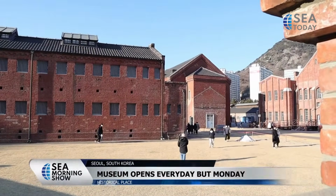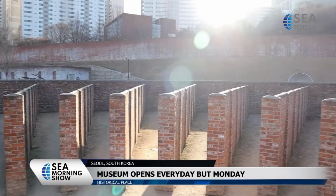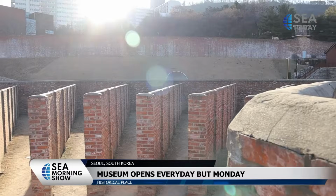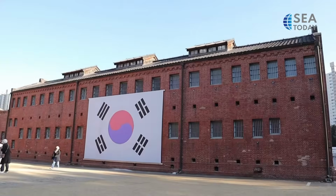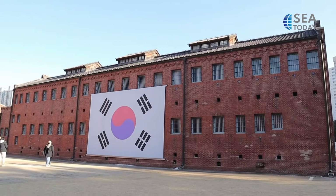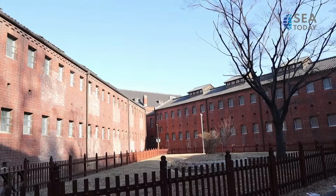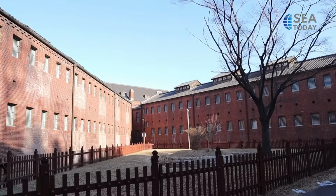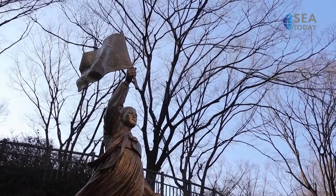The museum is open every day and is closed every Monday. This is a great place to visit in Seoul to learn how Koreans achieved independence and democracy despite such a history of suffering, through the sacrifice and martyrdom of Korean independence fighters. See Today contributor reporting from Seoul, South Korea.